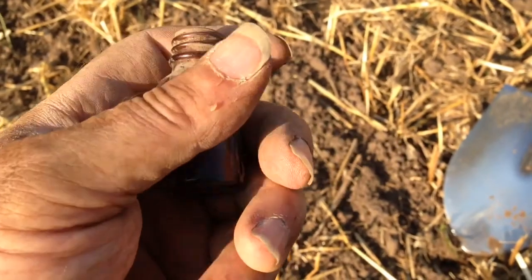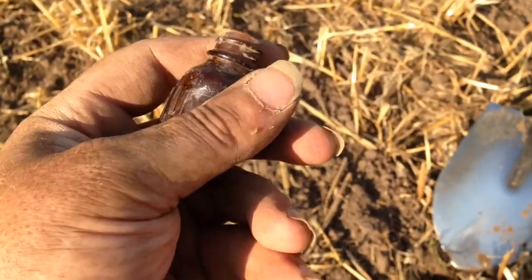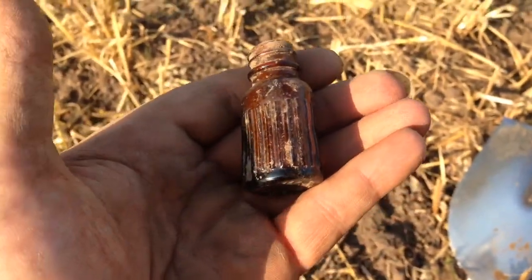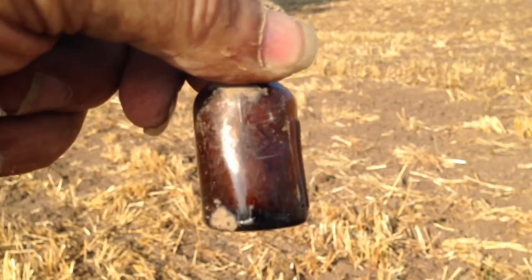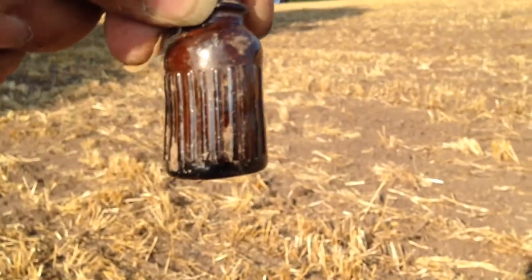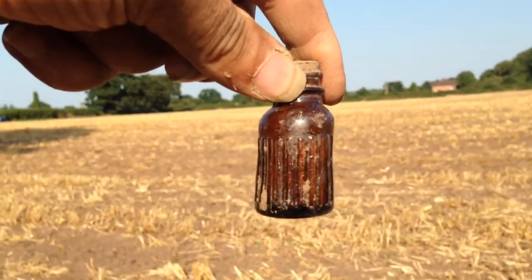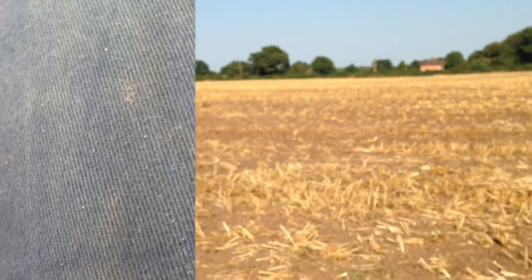Just seen this poking out of the ground a bit. Initially I thought it was a bit of pottery. Small little bottle, I'll have that. Slightly wonky. I think it's been melted by the sun. I don't think it's been in a fire. Might have just melted today, it's blooming hot.